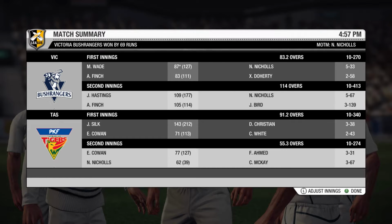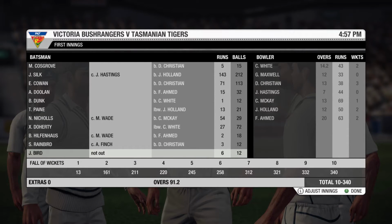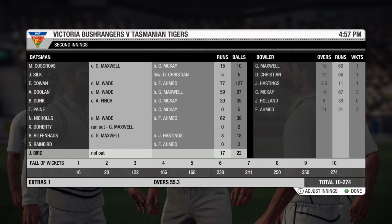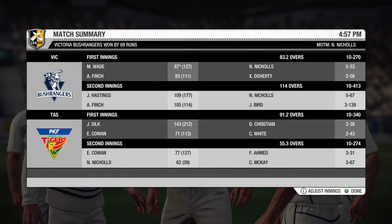Man of the match, Nathan Nichols. He was there 3 out of the 4 innings for the top 2 performers. I think he was the 3rd highest scorer in the Tigers' first innings as well. 10 wickets for the match. I think he got 2 50s. Let's have a look here if he did. He got a 54 in the first innings and a 62 in the second. He is becoming a real asset here for the Tigers.